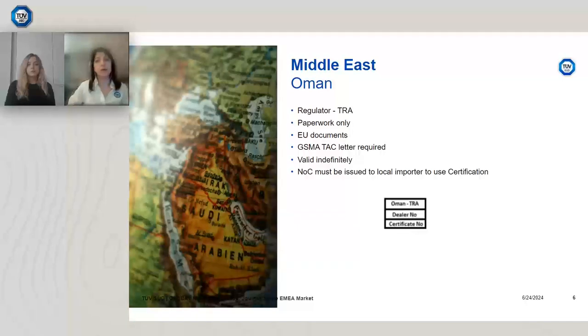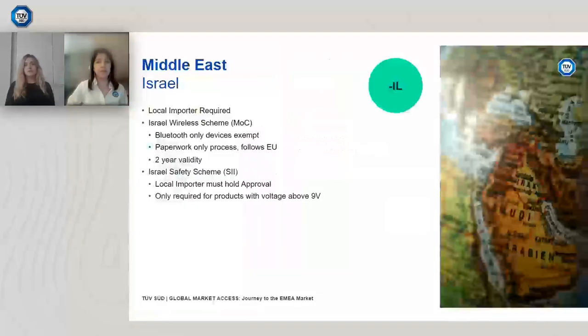Let's now move on to another country with a slightly more complex approval process, Israel. Israel has two separate schemes covering different requirements. The Ministry of Communications oversees wireless requirements, and the Israeli Standards Institute presides over the safety requirements. There is some good news for those of you with Bluetooth-only products, because these products are exempt from approval. However, all of the other technologies will likely require certification, so we need to obtain an approval for GuardLink in this case.